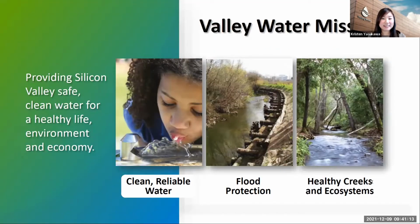Great. Okay, so we have a couple overview slides here. So we are the Santa Clara Valley Water District, which is now known as Valley Water as of a couple years ago. And so Valley Water is a public agency, and we're a special district of the state of California. So we are most probably well known as the wholesale drinking water provider for Santa Clara County. So we're where your water comes from and the people behind your water. But we also manage our region's flood protection activities and work to create healthy creeks and ecosystems. So environmental stewardship is one of our missions. So these three pillars of Valley Water's mission is what each of our grant funding opportunities are based around.